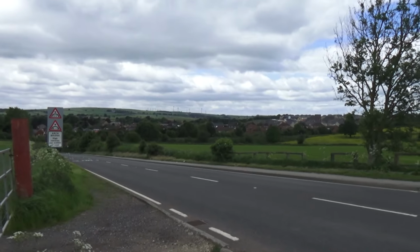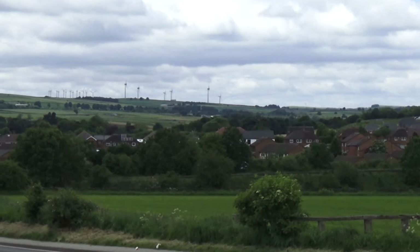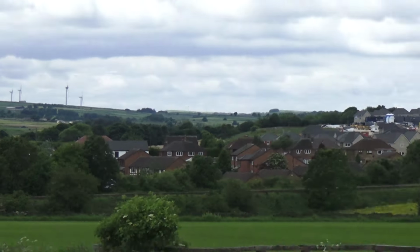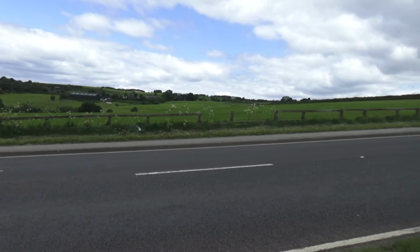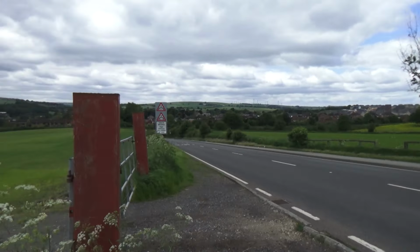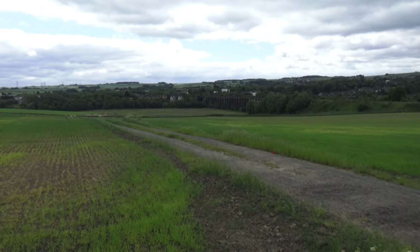The only blight is Teletubby land up there. But lots of beautiful farmland round here. So just sit back now and enjoy the tour of Penistone.